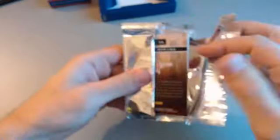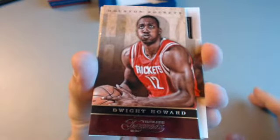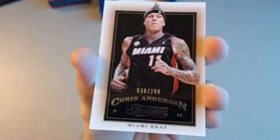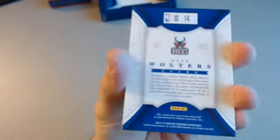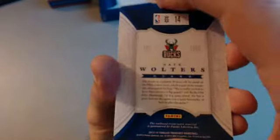I'm going to start out with somebody from my team who I hate. Can't stand Dwight Howard. That'd be a die cut of Dwight Howard for the Rockets. Just a base card numbered to 299. First hit will be a Nate Walters for the Bucks.